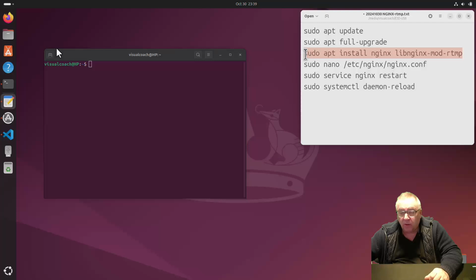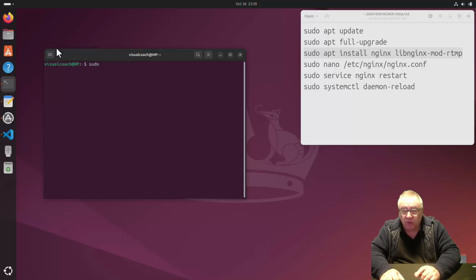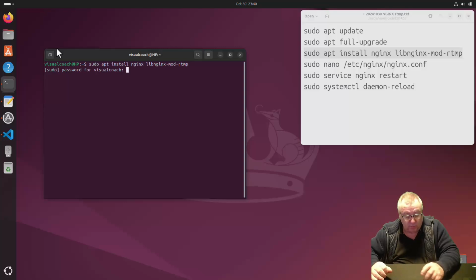Installing the NGINX again, just like in, I think, the third video that we did that. So we're just gonna copy this and then gonna paste it. Oh, well, that didn't work. You know what? I'll just type it. Sudo. Still didn't master copying and pasting properly in Linux. Sudo apt install nginx and then libnginx-mod-rtmp. So it's installing NGINX with the library for the live streaming. Great, let's do an enter. Password. Oh, I didn't do that right, I think.